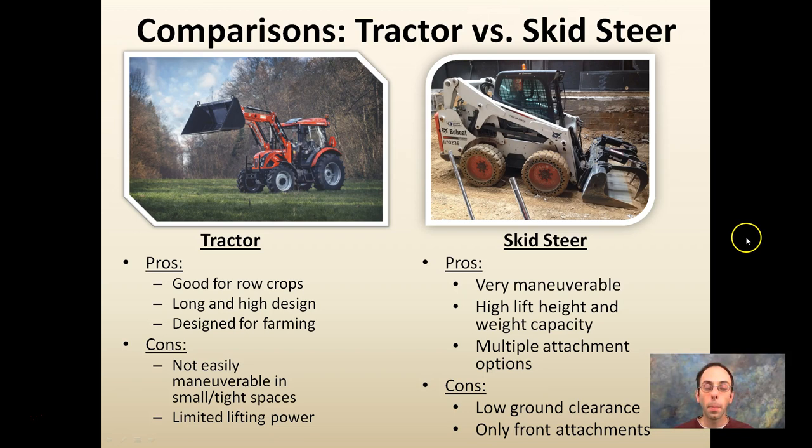Also, you want to make comparisons. Don't get locked into one thing. A lot of farmers think, oh, it's a farm, I need a tractor. Well, in some cases, a skid steer might be better. Here's some, just weighing some of the pros and cons.